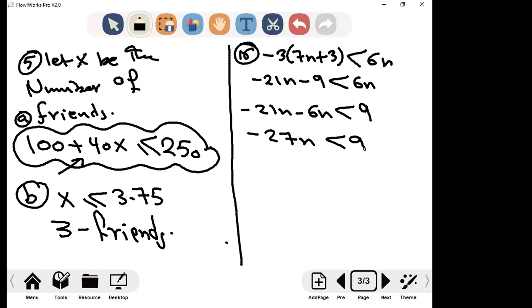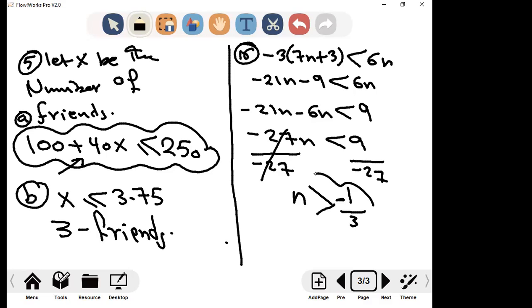Yes, divide by the negative 27. N will be, we switch now, negative 1 over 3. Okay? Not 3, not negative 3, negative 1 over 3, or 1 over negative 3. It's the same. Done? Don't forget to switch the inequality. This is question 16.